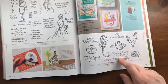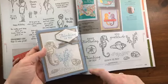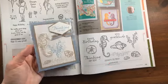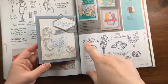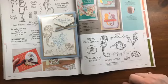This is called Seaside Notions, and I do have a card. This one is by Susan Elise Morrison. She incorporated several of the images. So this is a fun one. I really love the style, and I love these sentiments: Happy birthday, thinking of you. Oh man, I might have to get this one.